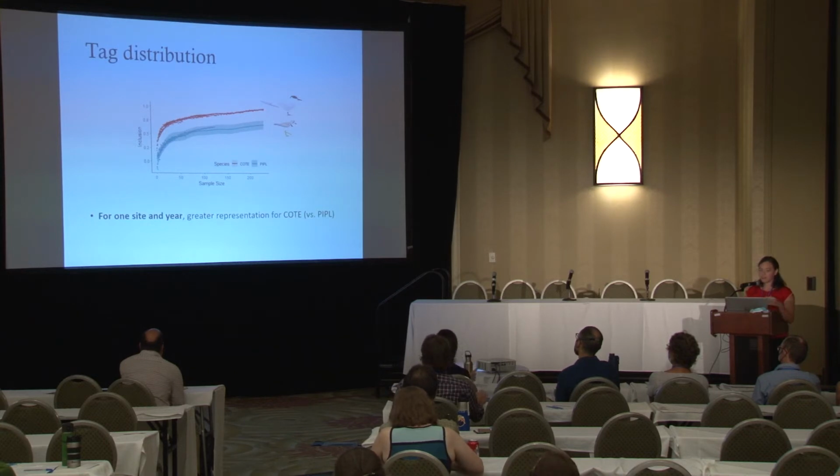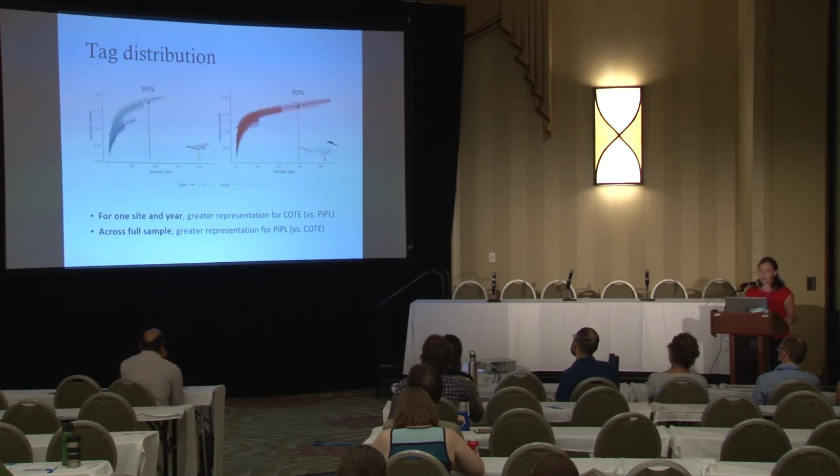For a single site within a single year, we found that common terns had greater representation values compared to piping plovers. So a single site could represent the overall population of common terns better. But across the full sample, when you include all sites in all years, we had higher representation values with lower sample sizes for piping plovers.